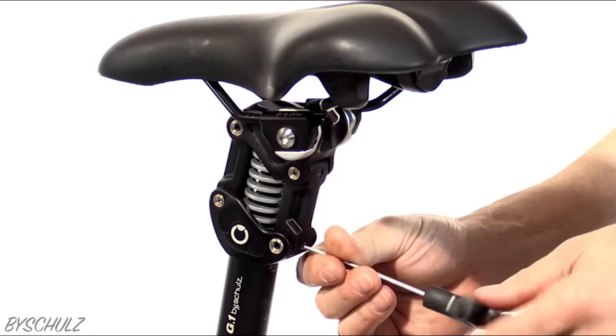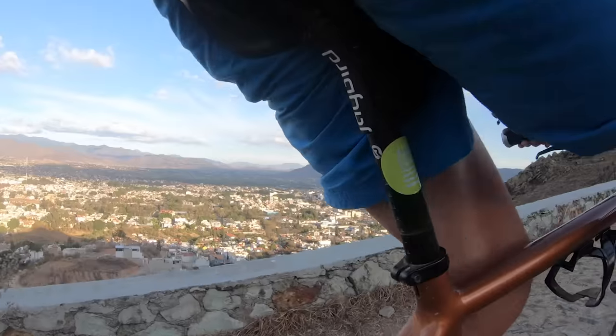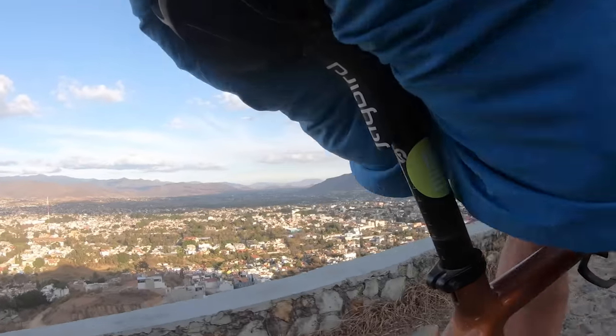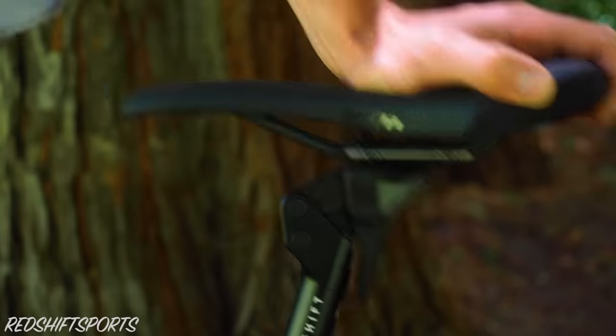First, we have spring damping. The best way I can describe these seat posts is that they're very springy. This makes them exceptional on off-road terrain as they're super responsive to bumps. But there is a cost to this high reactivity.